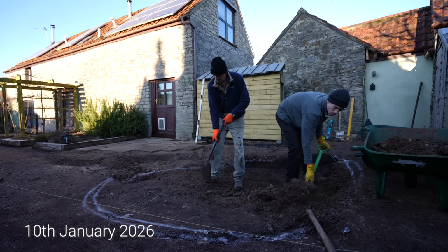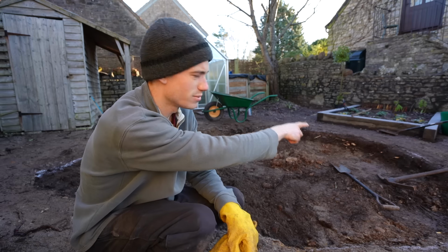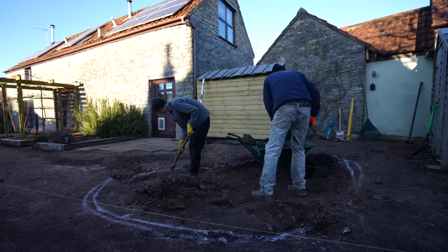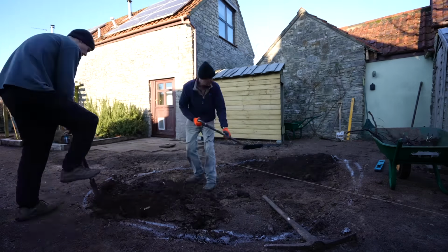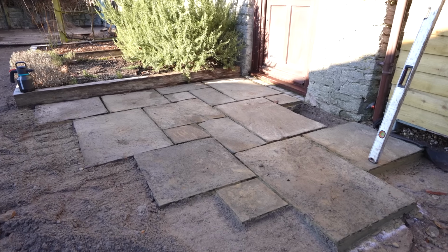I feel like this is the first bit of putting back together we've done, other than the patio. There was some soil built up there, and so we've been moving the soil and shaping the flower bed, slowly coming together. The patio is looking very nice.